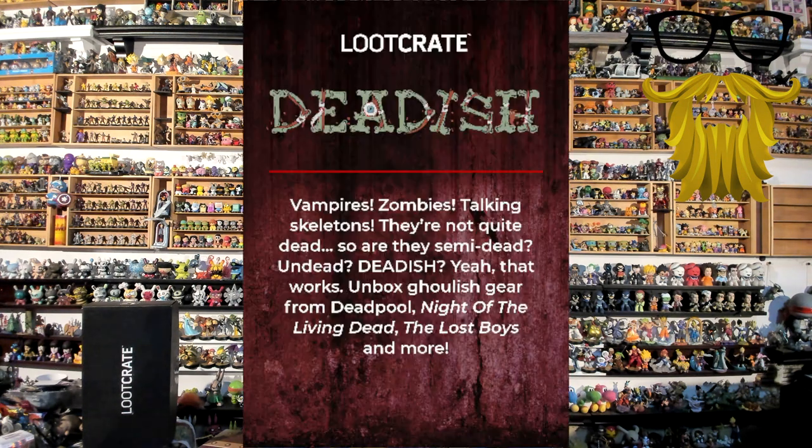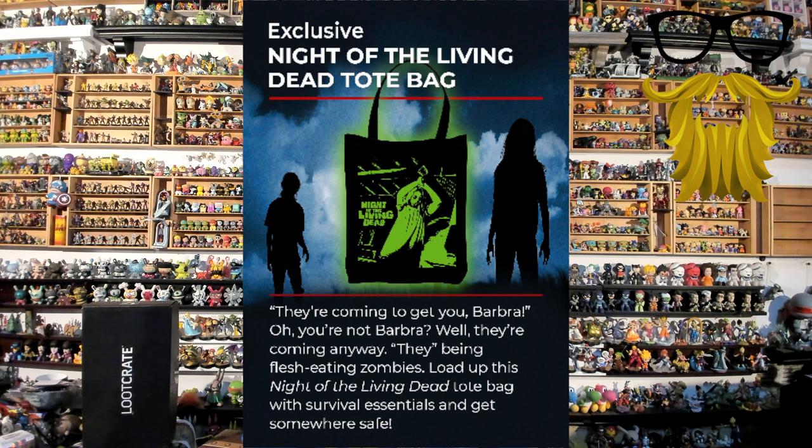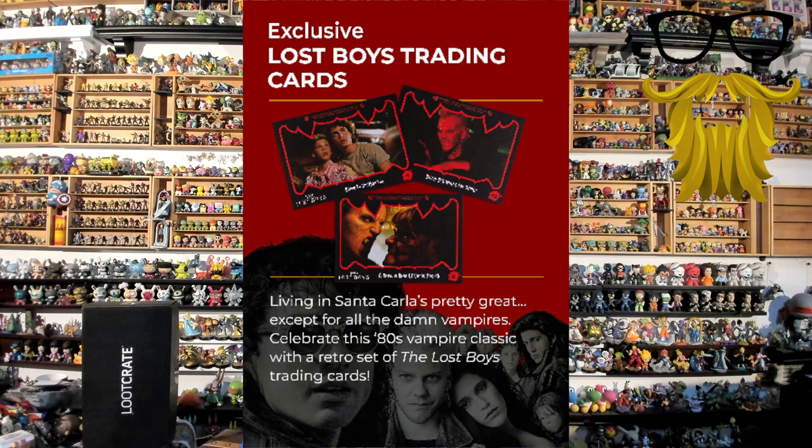And then going into October, we had one that was kind of Halloween themed. We had a Deadpool shirt. It was like a crossover between Deadpool and Night of the Living Dead, so it's kind of a mix of it. And it kind of had a little bit of a Keith Haring art style to it, if you look at it. But again, it was okay. Not terrible, but not great either. And then we got a little tote bag, which was okay. And then some kind of trading cards, which are half postcard, half trading card. I'm not really sure what to call them. And then a pin again.